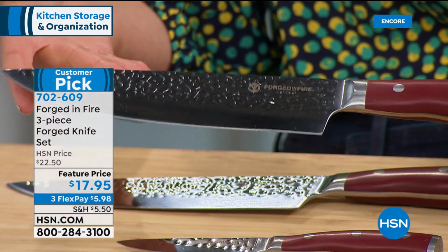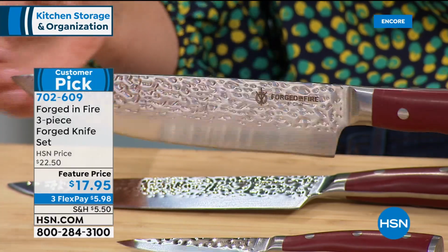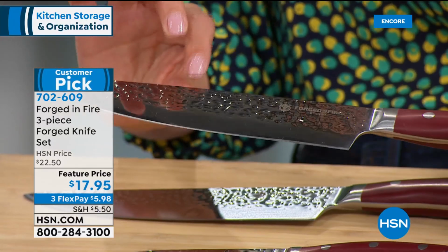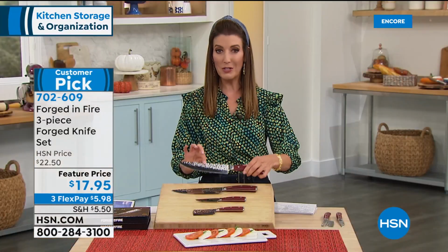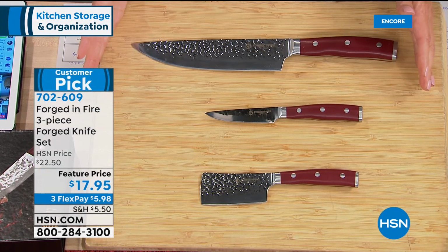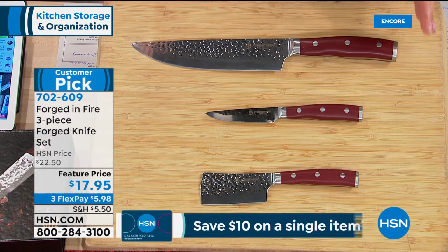$17.95, you get all three. Flex Pay is available for you, and they're huge customer picks. I was reading some of the reviews before the show. 57 rave reviews to be exact. So people who try these, they love Forged in Fire knives and they're obsessed. So I would not hesitate, get this trio home today.